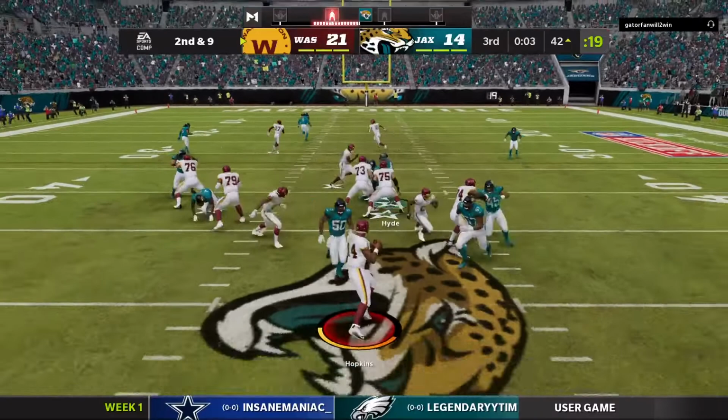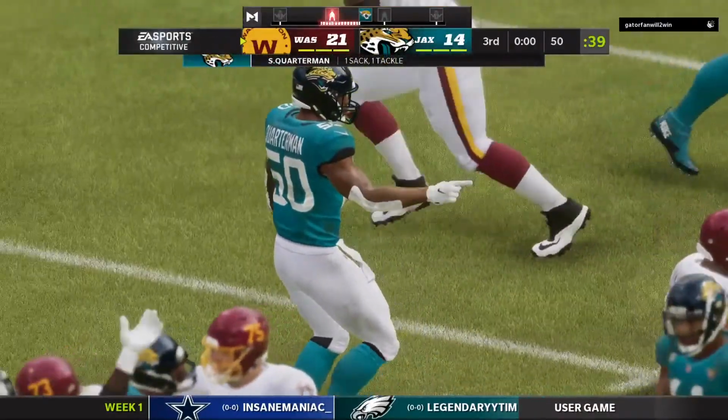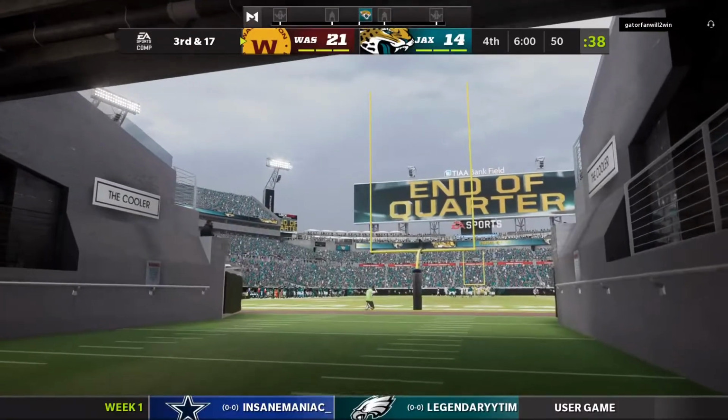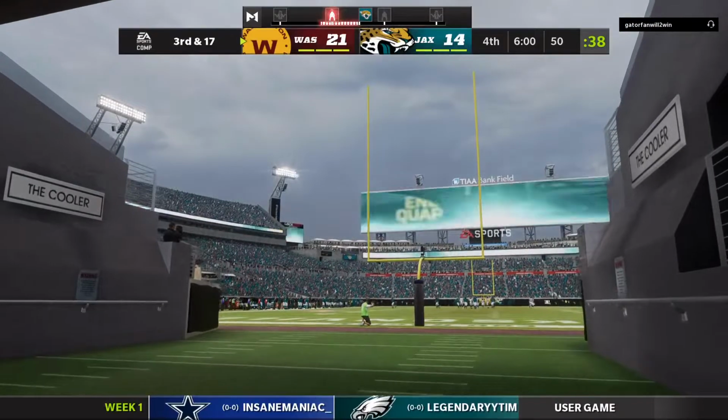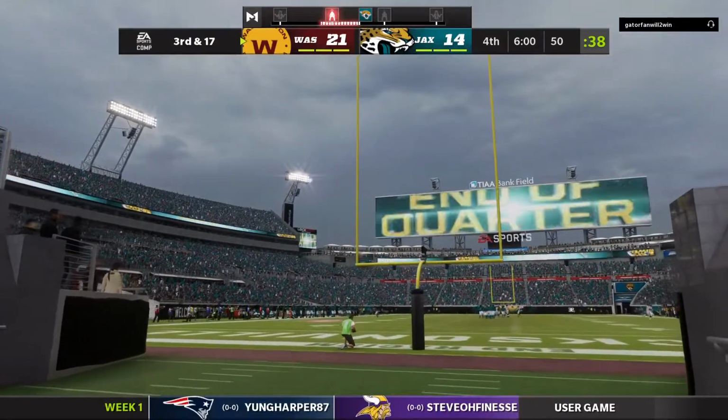Off play action. Hopkins. And he is going to be taken down. And that should be the final play of this 3rd quarter. We are through 3 quarters here on NFL Kickoff Weekend. You are watching the NFL on EA Sports.